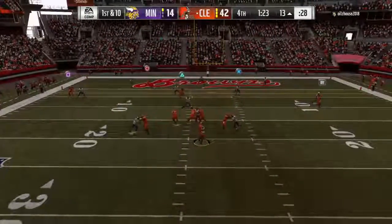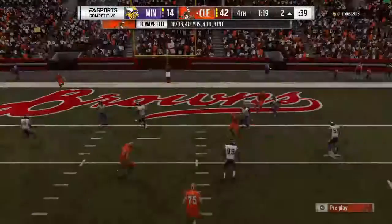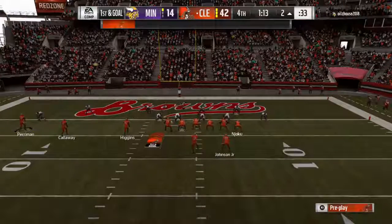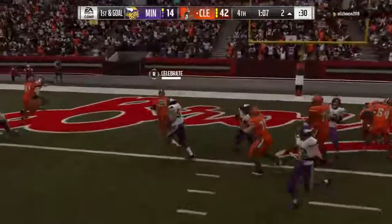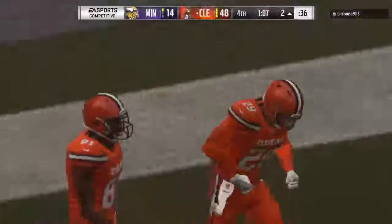So instead of running, Mayfield's going to throw it here. This is caught. And he'll be taken down at the 2-yard line. Give him 10 yards there, and about by the nose of the football, he's going to have a first down. They'll run it with Johnson, and he will get into the end zone. It's another touchdown. This thing is ugly.